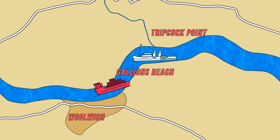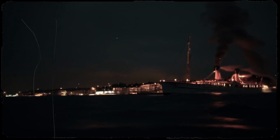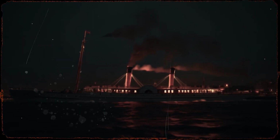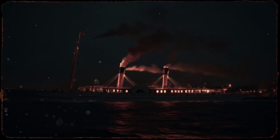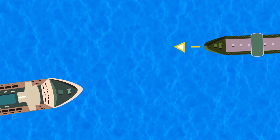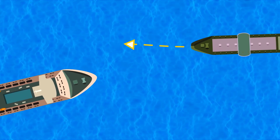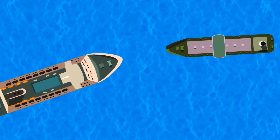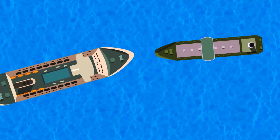When they were approaching Galleon's Reach, Dix spotted Princess Alice's red port light, headed their way, but planning to pass on the right side. At the same time, Grinstead, the captain of Princess Alice, was going against the river's flow, trying to find the smooth waters on the south side. He adjusted his course, steering into Bywell Castle's path. Both crews realized they were headed for a collision. Dix tried to steer clear and even ordered reverse full speed on the engines, but it was too late.